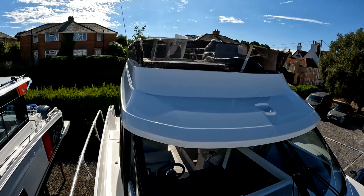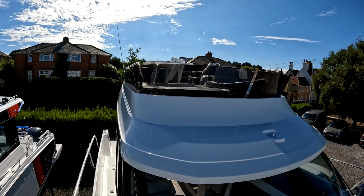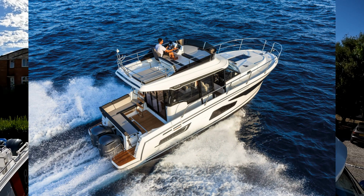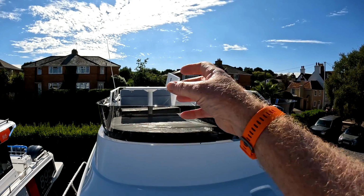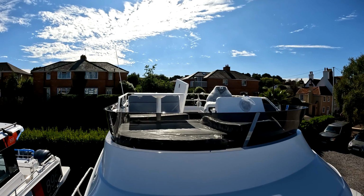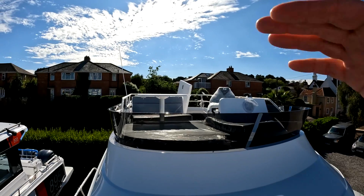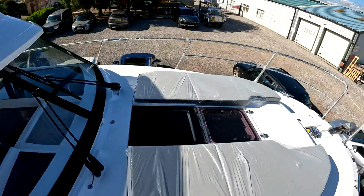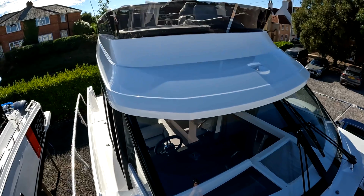Obviously it's not fully complete on the Flybridge, but hopefully you've got a flavour of what it would be like, particularly sat up there, which would be absolutely fantastic. The radar pole would be at the back there, with your Garmin radar mounted on it, and probably some navigation lights and bits and bobs as well, so even more height to be gained with that. So hopefully that's given you a bit of an insight into this fabulous 1095 Fly.